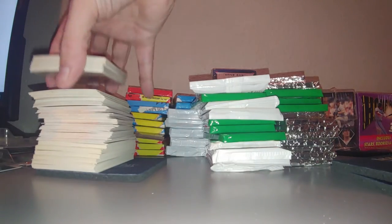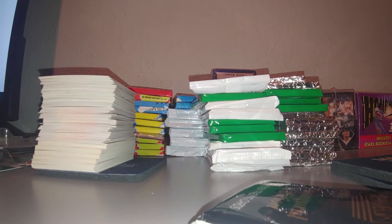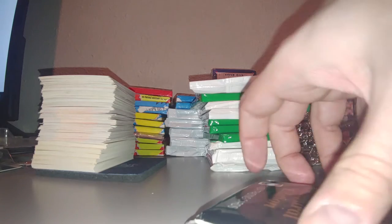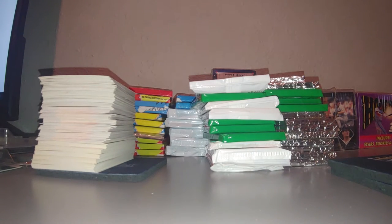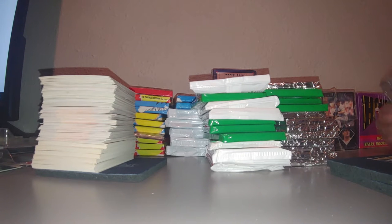You want to hand me that black pack, Leia? Hey, I said don't throw them. Okay? If you throw them, you're going to go upstairs. All right, so hopefully this will be our Michael Jordan pack. Yeah. Okay, there's a card.